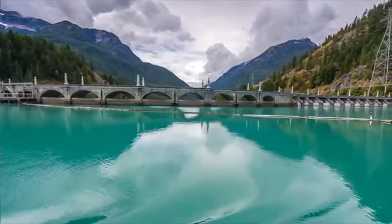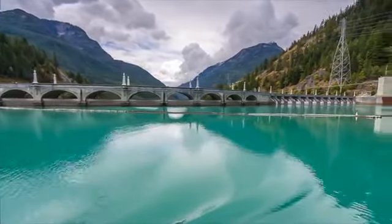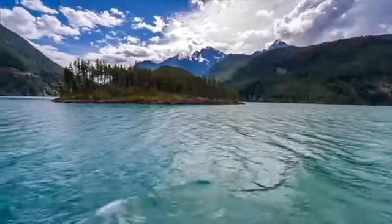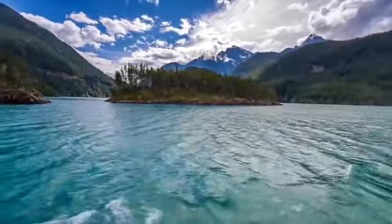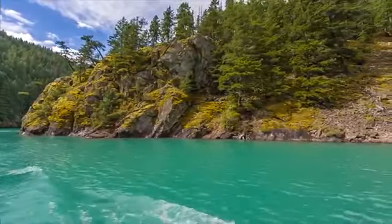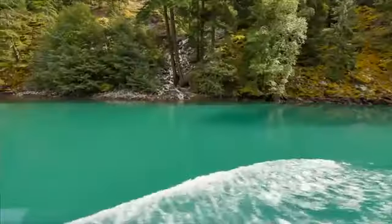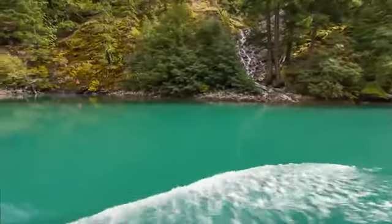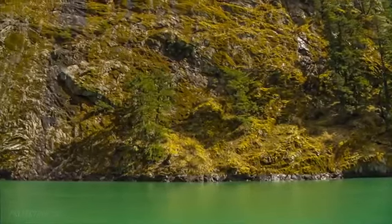Created by Diablo Dam, Diablo Lake is located on the Skagit River between Gorge Lake and Ross Lake. It receives the flow of numerous glaciers, including the largest in the North Cascades National Park, Boston Glacier, located on Mount Forbidden. The scenery of the area is fantastic, and the color of the pristine water at Diablo is beyond description.